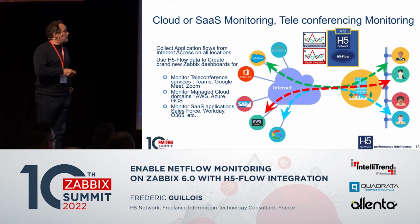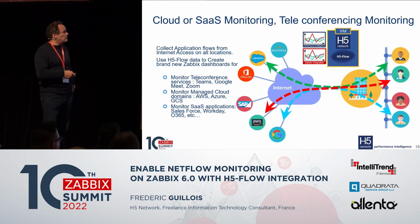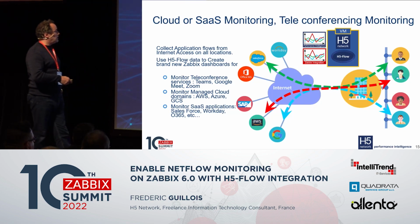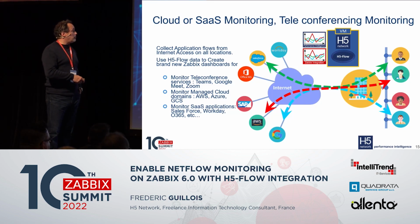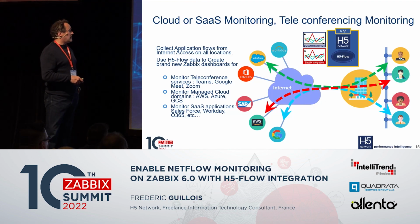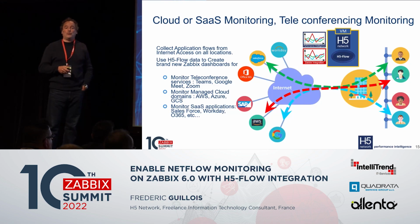So for that, we can monitor teleconference services like Teams, as mentioned, Google Meet, Zoom. I can do the same job with applications hosted in the cloud, all these applications, AWS, Azure, Google Cloud. And I can do the same also for SaaS applications like Salesforce and the other applications that are used in the company. Okay?